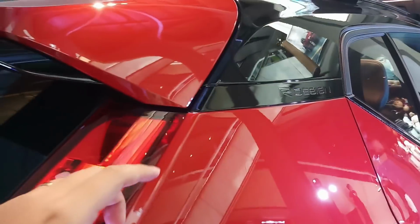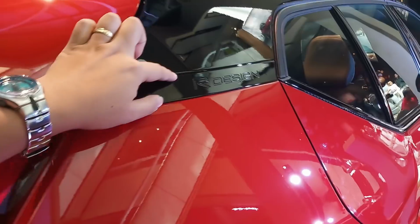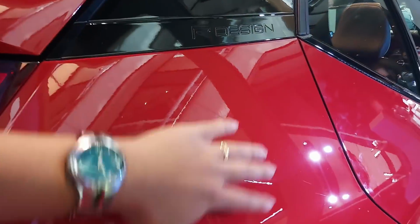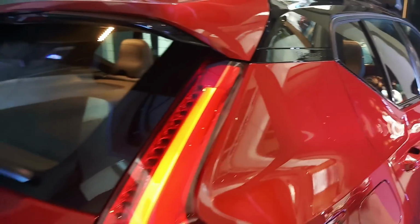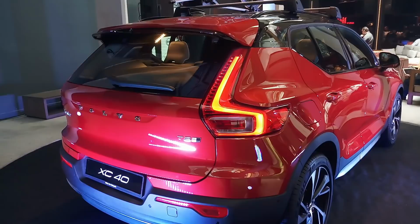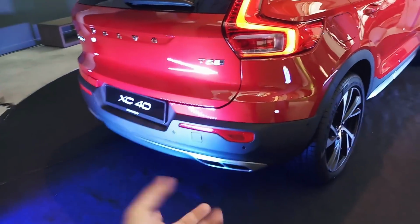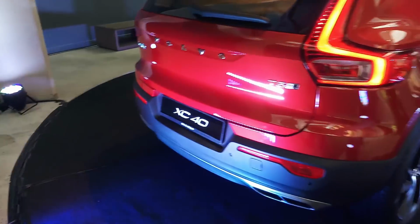And for the XC40, you get the R design trim designation put on display here at the C pillar. This is a contrast finish between the body and the roof, a two-tone color. And of course the bumper, you get an unpainted finish to give a more rugged look. So, open the boot.